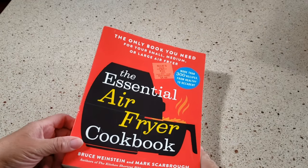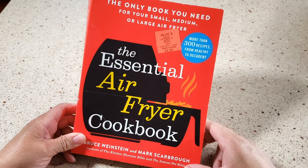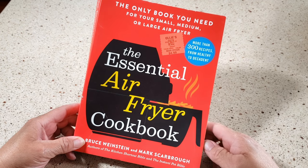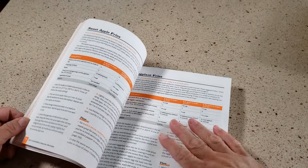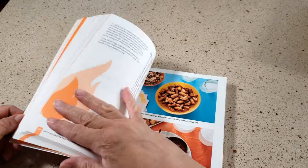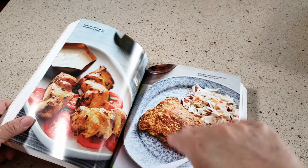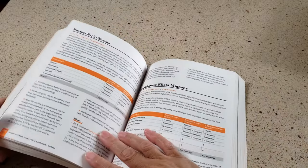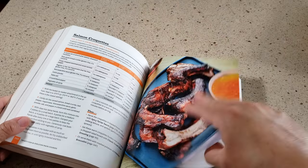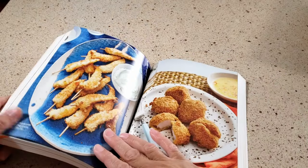Next up, I got the Essential Air Fryer Cookbook. They had quite a few air fryer cookbooks. So this is from the author of the Instant Pot Bible. I've seen their names before. So this was $4.99. I figured this book was worth it because this has a lot of great air fryer recipes. Like, this thing is chock full of recipes. Flautas. So I really wanted to play around with this and see if I can develop some of my own, get some ideas and develop some of my own recipes for the air fryer. Chicken fried steak. This looks pretty cool. So yeah, I like this book.